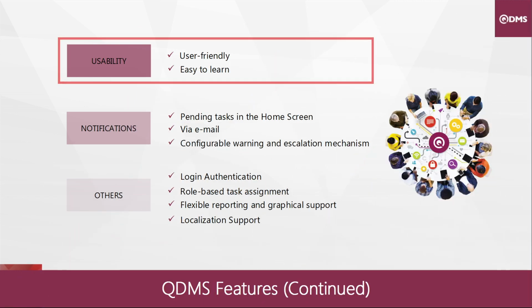QDMS is incredibly user-friendly, very easy to use. The user interface is simple and consistent throughout every module. Once you've learned and gotten the feel of one module, you've essentially learned them all. Starting a new activity, whether it be preparing a new document for upload, entering a customer complaint, or opening a CAPA, will require employees to follow a series of steps.